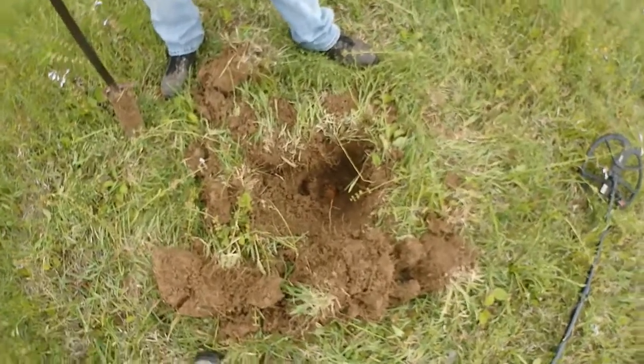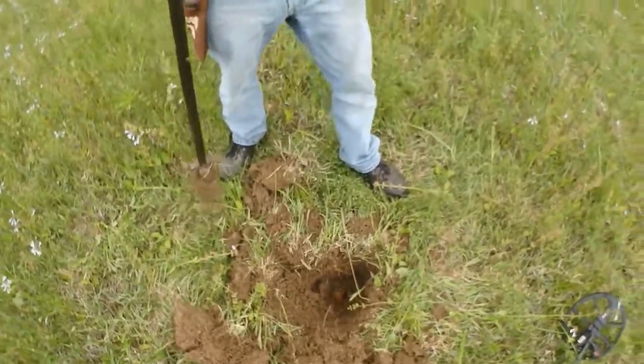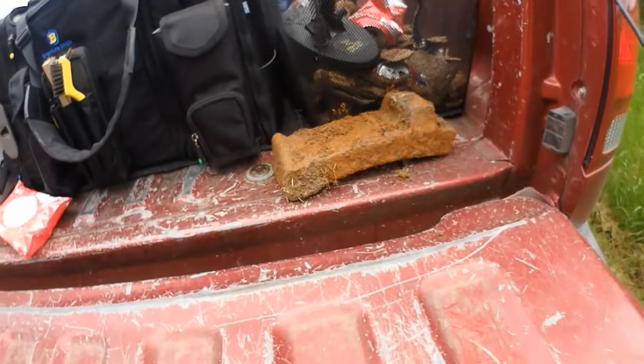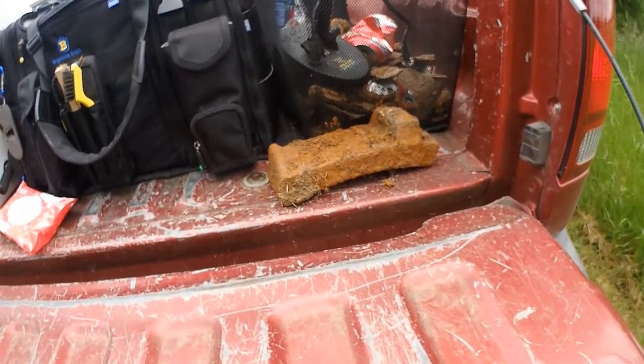Ooh. That's big. Let's get this out of the ground. We'll be back. Well, this is what came out of that hole. Not sure what that is. It looks familiar. That thing's solid too.